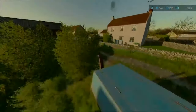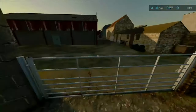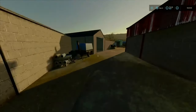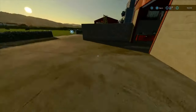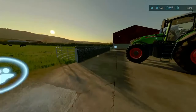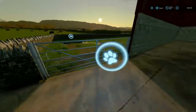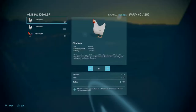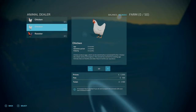So that's that. Lastly, we need to do the chickens. Nope, chickens are going there. Workshop, good to know. Ah, wait a minute, chickens here. Say yes. Street. And yeah, if not for these, I'm not too worried about.